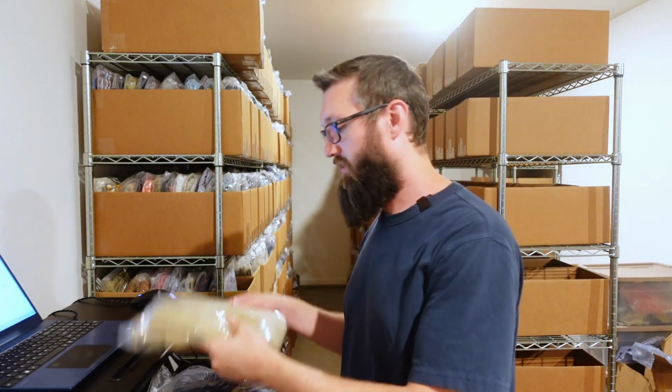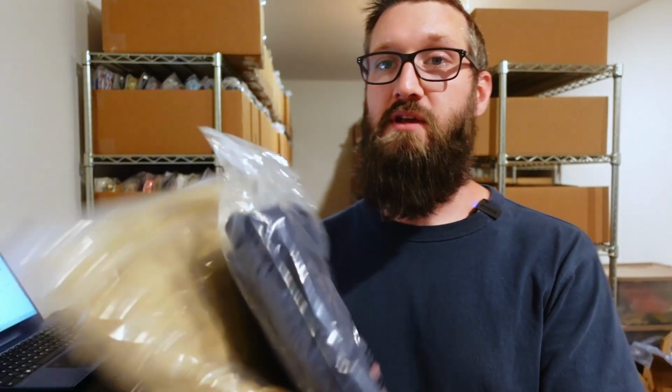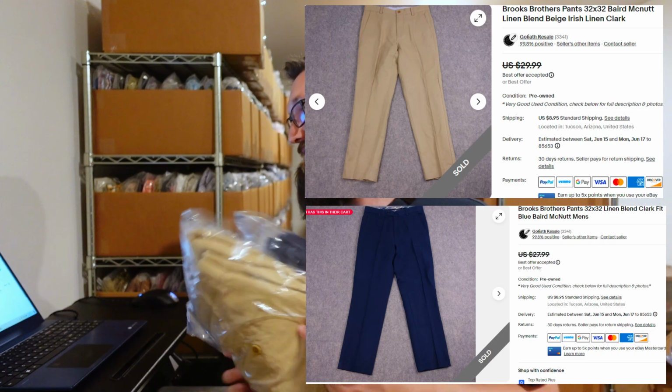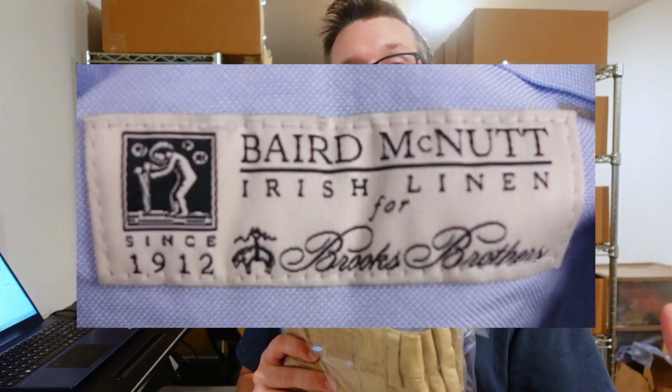These sold super quickly. I actually took a best offer because somebody put in an offer for both of these items. They bought 2. These are Brooks Brothers size 32 linen pants, and it's the Clark fit. It does have the Baird McNutt linen, and it's a very desirable type of linen. A lot of different companies use it. It's not just with Brooks Brothers.